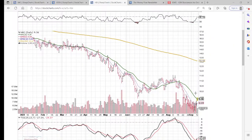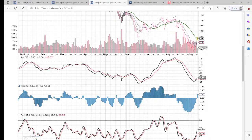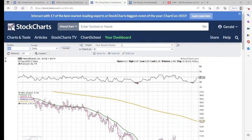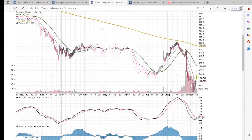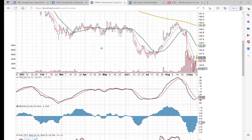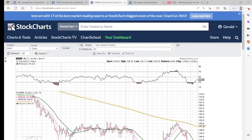Hanesbrands is trying to break out. I don't like this breakout at all, but it is what it is. That doesn't make me feel good. 3M, same way. We'll see. I like 3M though. WBD, just can't get going, man.